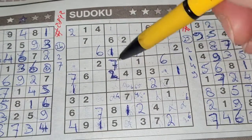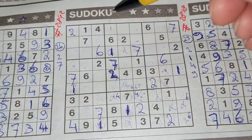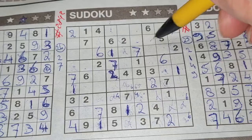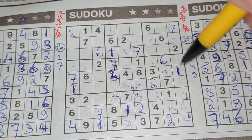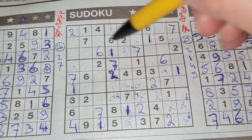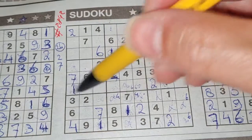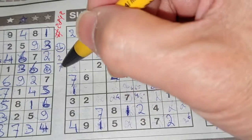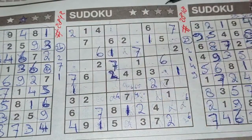1 in the first row, 1 in the third row. So in the row between, the second row, the only 2 places for the 1 should be here or there. We see there 1, no 1 there, 1 should be there. And all the 1s are used. I can see. Digit number 3, number 1.